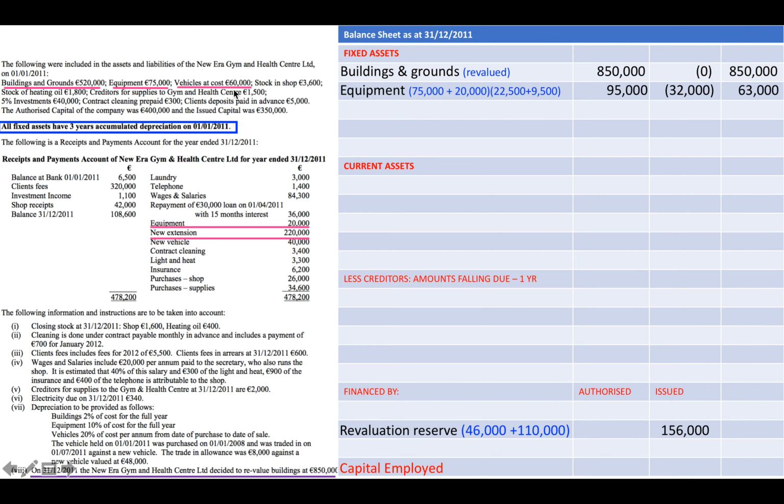Next, we have the vehicles. So the vehicles, we had one vehicle, so this is misleading here. This is vehicle at cost, €60,000. We sold that €60,000 and we bought one for €48,000. It is not the 40,000 that's here. That's just how much we paid for it because we got an allowance of €8,000 there. So the cost of the vehicle, €48,000.